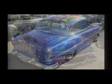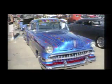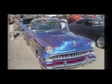This was a candy-colored, panel-painted '54 Chevrolet. Look at the roof. Holy cow. Great stuff. Oh, man, Bob. The Primer Nationals in Ventura County. It's Labor Day weekend every year.